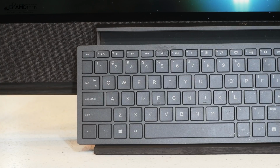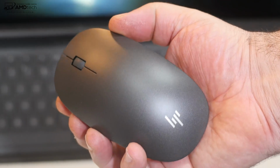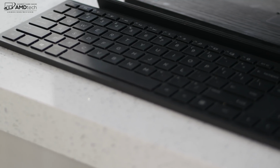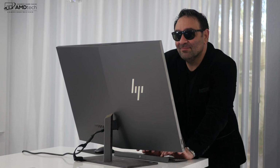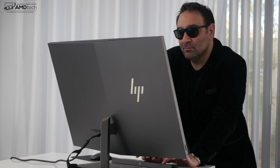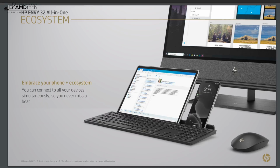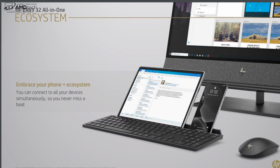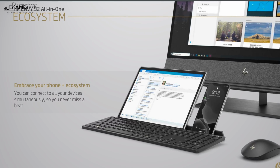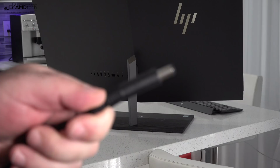In the box is a wireless keyboard and a wireless mouse. And I have to say the keyboard's actually pretty nice, good build quality, good tactile feedback, and good key travel. That's usually not the norm when you get these included keyboards. They're usually an afterthought. That's not the case here with the HP NV32. And I really like the fact that the keyboard allows you to connect all your devices simultaneously. It has a little ledge for you to keep your tablet, such as your iPad and your smartphone. It's great for productivity. And it comes with a pretty massive 330 watt power adapter. It also uses a barrel pin connector.